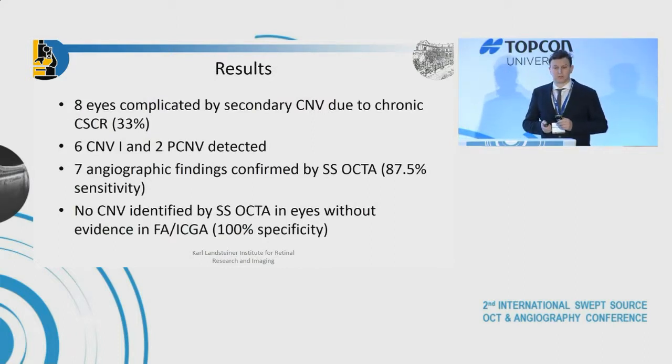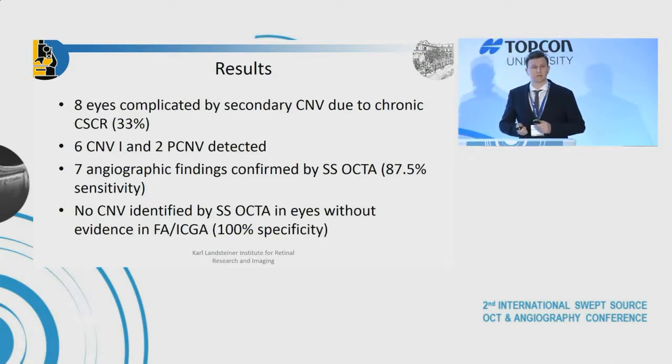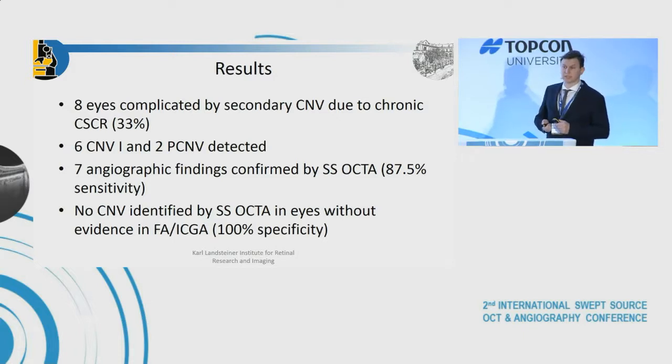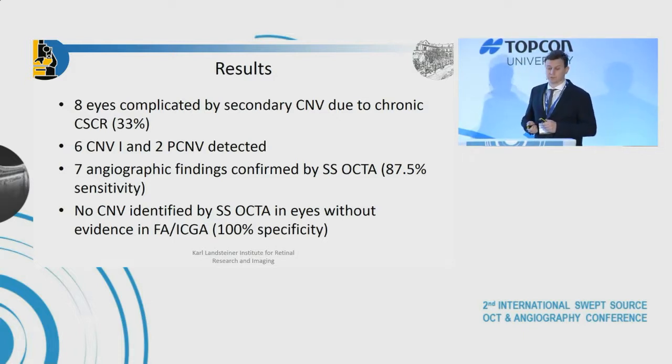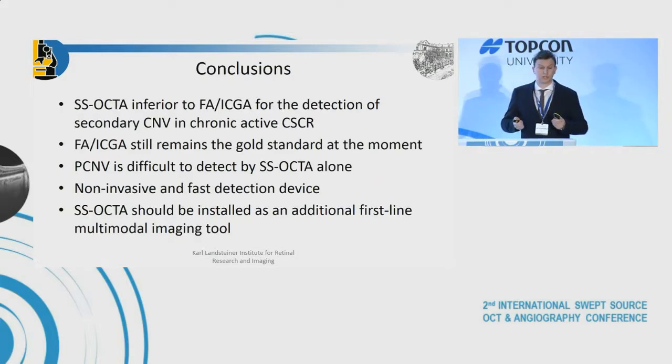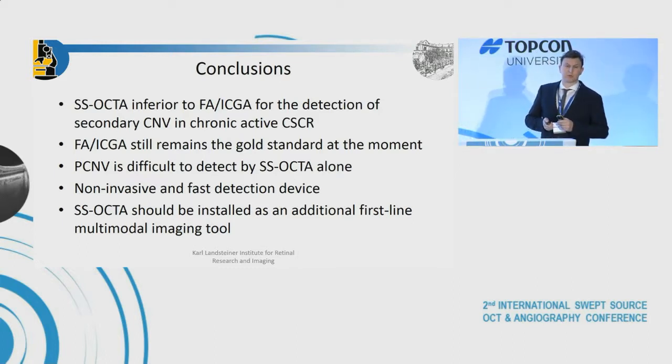We found 8 eyes complicated by secondary CNV due to chronic CSCR, meaning 33%. It was 6 CNV type 1s and 2 PCNVs detected. 7 of them could be confirmed by swept source OCTA. That means a sensitivity of 87.5%. And no CNV could be identified by swept source OCTA in eyes without evidence in fluorescence angiography. So that's 100% specificity.